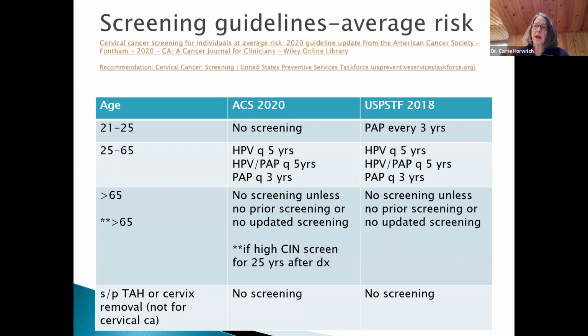So this is very common for people coming from other countries where they may not have had screening, or women who may not have had access to care, who have not had screening for several years. Even if they are over 65, you would still want to consider screening them.